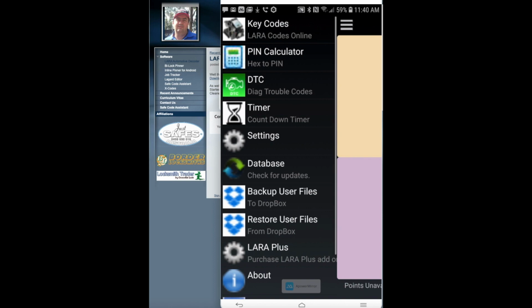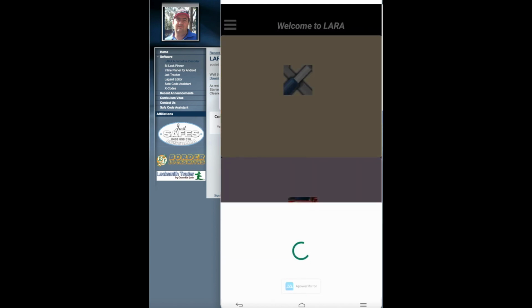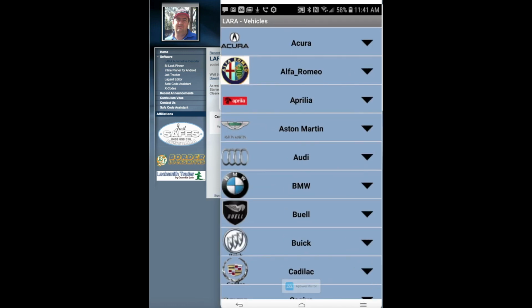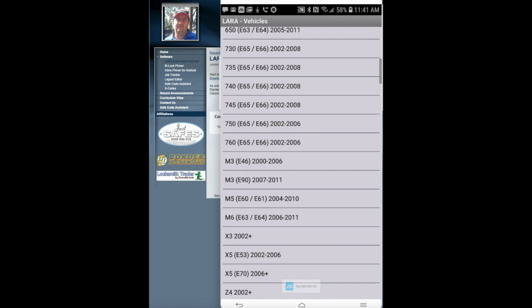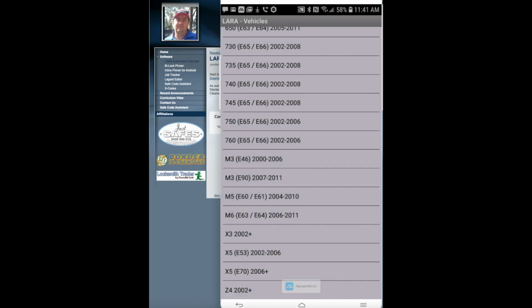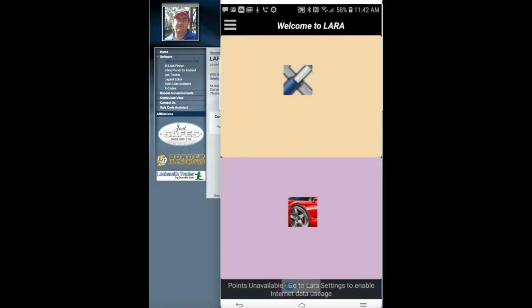Key codes online. Subscription not active feature. Okay, let's see what that costs. So after the free trial, it's $49. I can get a free trial for this, which might be the same as the cars as well. Let's see if we can do that. Now let's try that again. Let's pick a hard one like we did on the last one, and let's pick BMW X5. Okay, so it's not available yet for that. Your item will be available in a few minutes, so let's give it a few minutes.